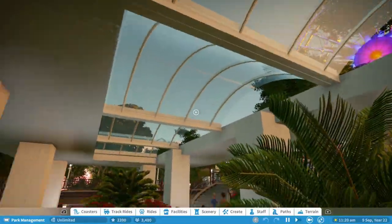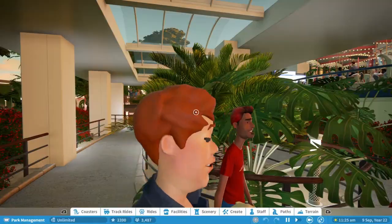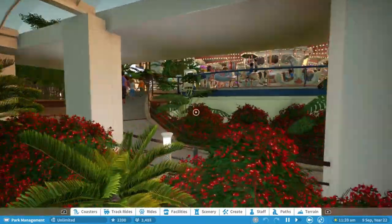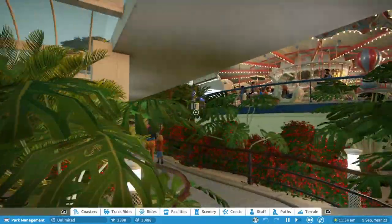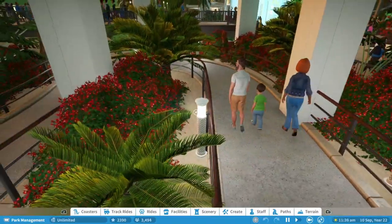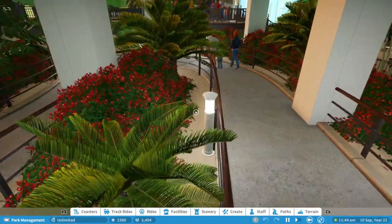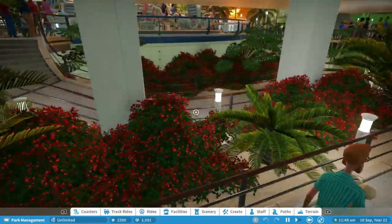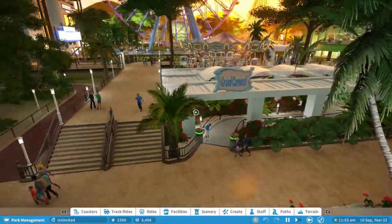So here's the queue line, which is really good. I like the planting in here. The planting works because of how big it is. With the glass roof, it feels a bit like a greenhouse in a way, a bit like a natural environment. So yeah, I really do like that, and I like the fact there's a gap between the paths, that it's not just next to it. And these little lights here, they're not lamps, are they? The short lampposts work really well as well, just going alongside the path. That was quite realistic.